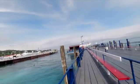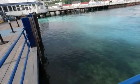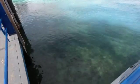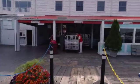Well, we missed the boat by about 10 minutes, but another one comes in 30 minutes. Water's clear as a bell. Big old boat.